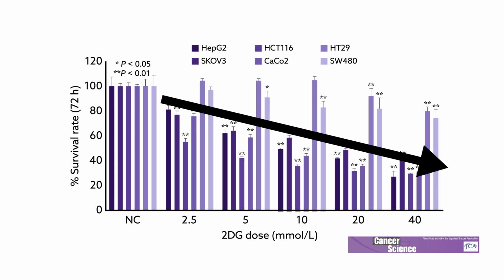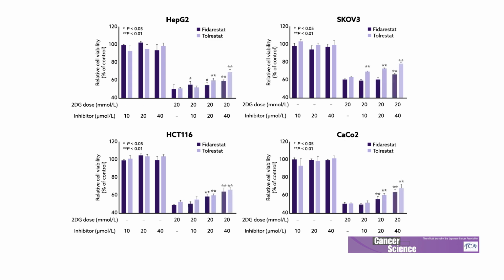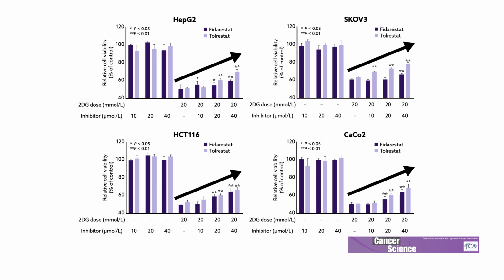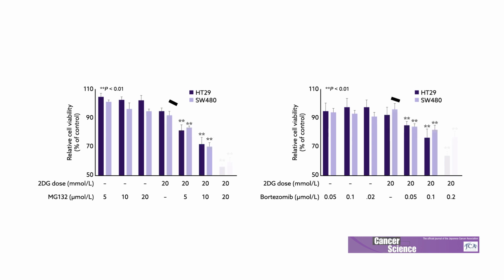To prove that the enzyme was in fact the lever acted on by 2-DG, the team inhibited the enzyme's expression in certain cells. As expected, that protected those cells from the otherwise damaging effects of 2-DG. Less of the enzyme translated to greater survival. On the flip side, artificially kicking up enzyme expression made cancer cells more vulnerable to 2-DG.